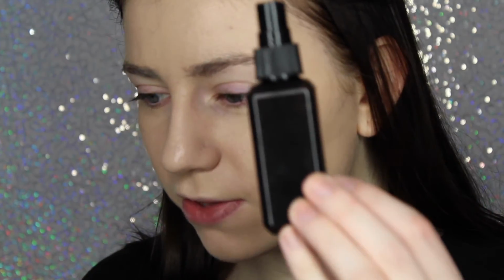So yeah, I do think it's a little bit more dewy than other setting sprays. And one thing that I do like about it is that you can actually see through the bottle. You may not be able to see it from the camera, but you can see through it, so you can tell how much product you have left. One of my biggest pet peeves is using my Urban Decay setting sprays and just one day running out, you know? So I love that this is see-through. So I'm gonna go ahead and just set that area.